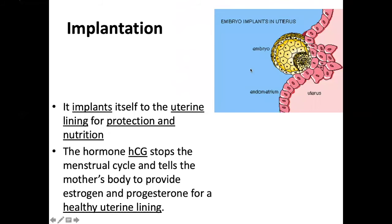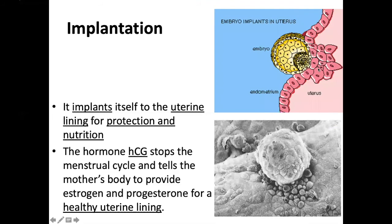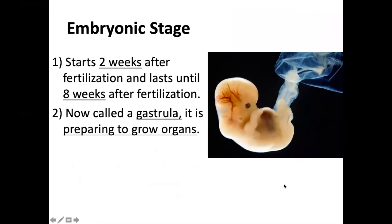So here you see what is now the embryo embedding itself into the uterine lining. And this is a real picture, by the way. This is real uterine lining. This is built inward and is not going to move. It is like jammed in there.